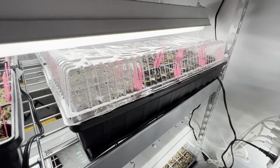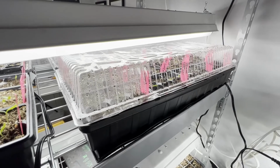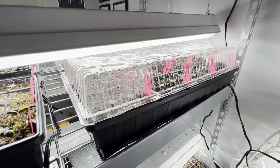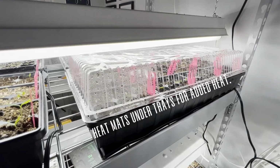And then over here, these are still some of my super hot peppers. They need a lot of humidity and heat to get going. And some of them have already started coming up, which is exciting. And so probably in the next couple of days, I'll remove that humidity dome from there.